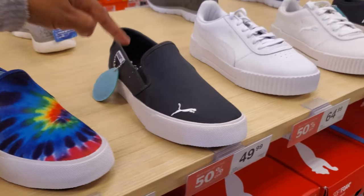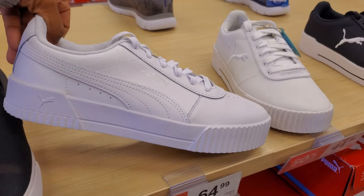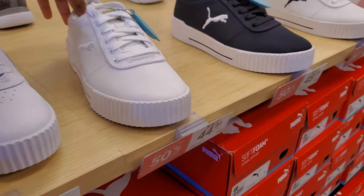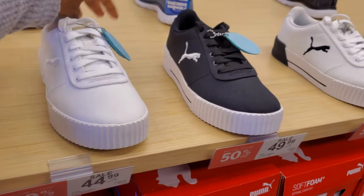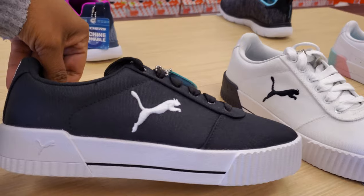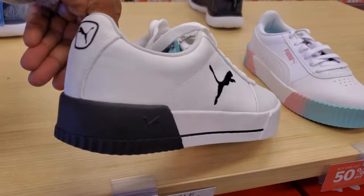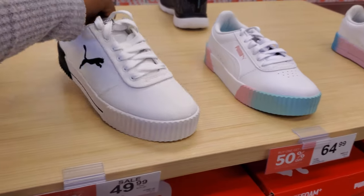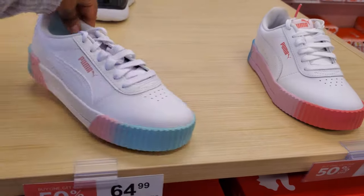Reminds me of the Skechers. They have the canvas in $50. And $65 in the white, and the canvas will be $45. A little price difference, and $50 for the black. The black and white will be $50 and $65. Colorful on the bottom.